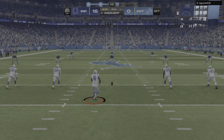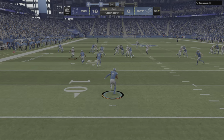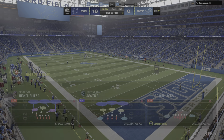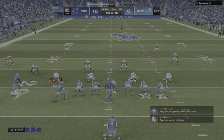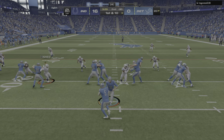Sanchez now. He'll kick it away following the touchdown. Taken at the goal line. And he'll be brought down right on the chalk of the 20. The Detroit offense ready to begin their drive. And it's been a miserable start for them offensively. Obviously, 2 drives, 2 interceptions.